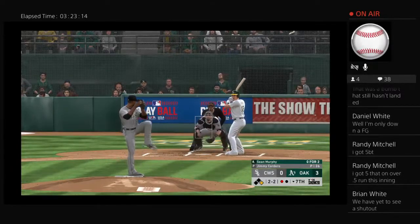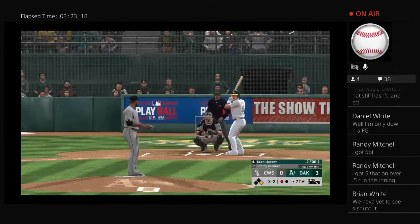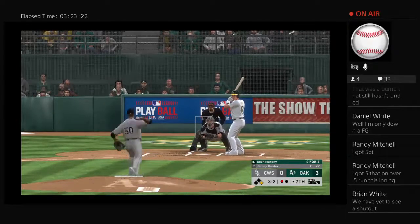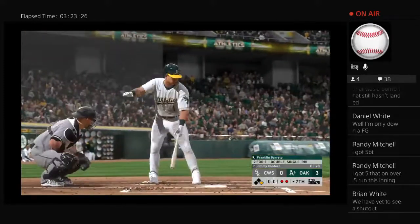He knows he's a known sinker baller. I know it was a 4-seamer right there, but get back to that 2-seam. It's what his MO is. Now the payoff pitch home. It's the top of the zone. He struck him out looking.